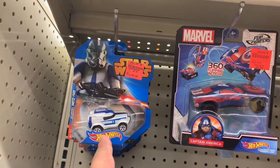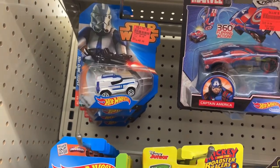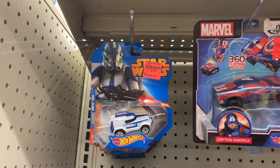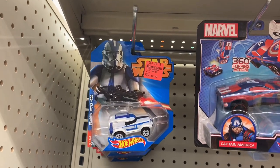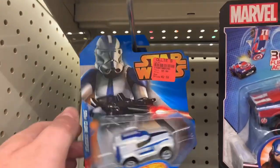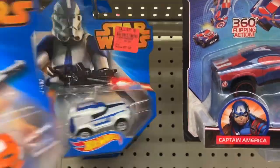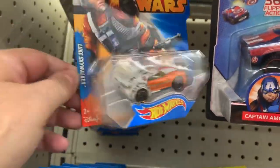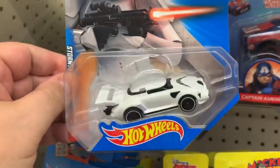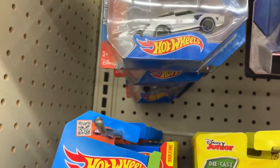This says 501st, but it's gonna be the, what do you call it? The, oh, give me a break. Yeah, it's gonna be Captain Rex in the new one, right? What else do they have? Luke Skywalker, the Stormtrooper one. And another Luke Skywalker back there.